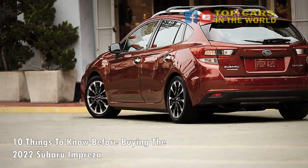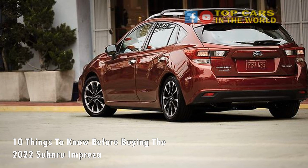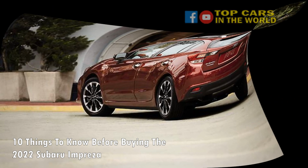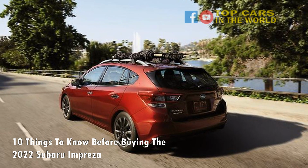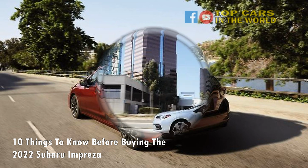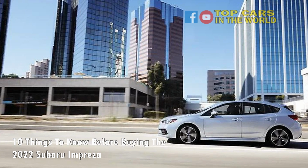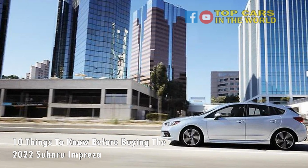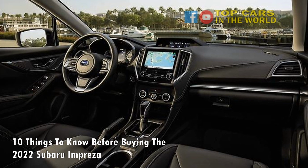4. Showcased great crash safety performance. The 2022 Subaru Impreza is one of the few offerings of the segment that got a 5-star rating in all the subsections of the NHTSA crash test. IIHS has also reported a good rating in all the subsections, apart from the headlights section, which received a marginal rating.